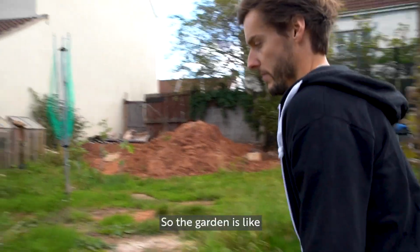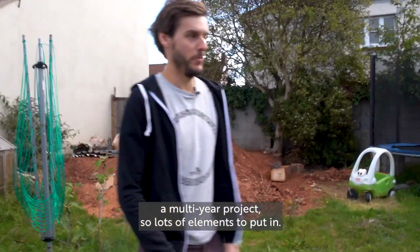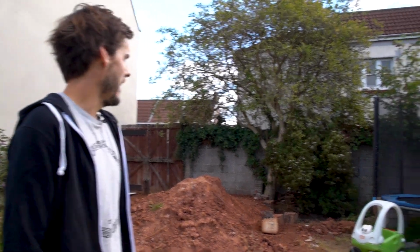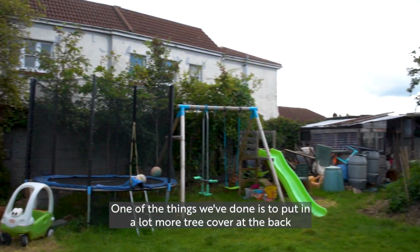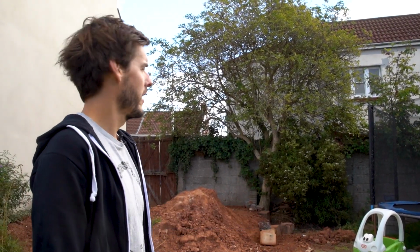Straw in. So the garden is like a multi-year project. Still got lots of elements to put in, but as you can see, there's quite a large, wide open space here. One of the things we've done is to put in a lot more tree cover at the back, because there's not that many trees around this area of Bristol.